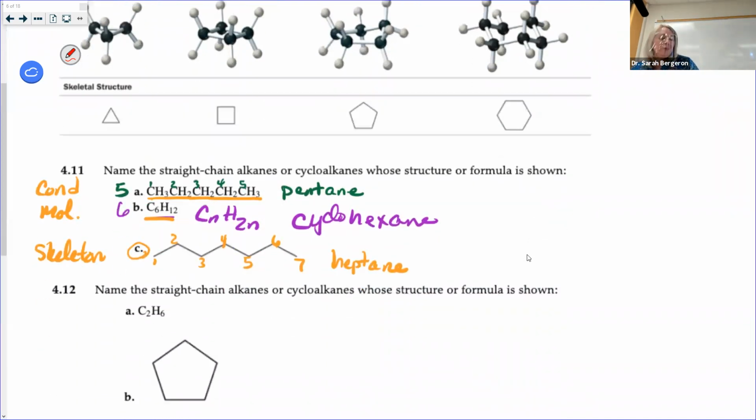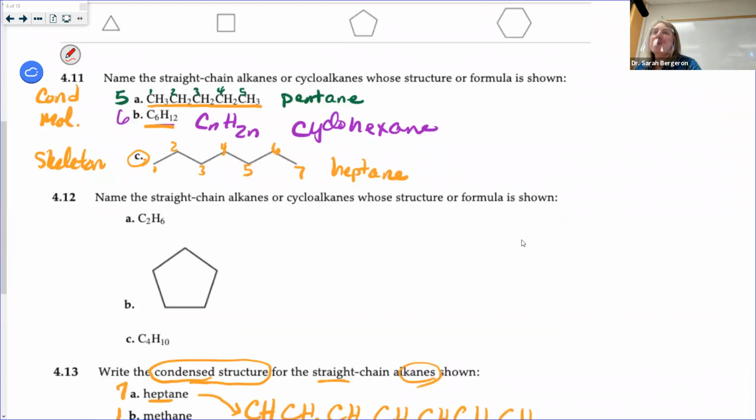Okay. So we have to be able to go back and forth between structures, formulas, names, all that kind of stuff. So that's what we're going to do. So name the straight chain alkane or cycloalkane whose structure or formula is shown. C2H6. What formula does this fit? C2H. The formula is 2 times the number of carbon atoms, which is 2. Does that match? 2 times 2 is 4. So I need how many more? 2. Is this the formula for a cycloalkane or a straight chain alkane? This is a straight chain.